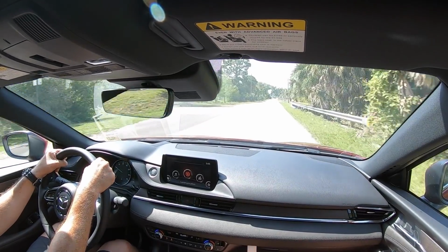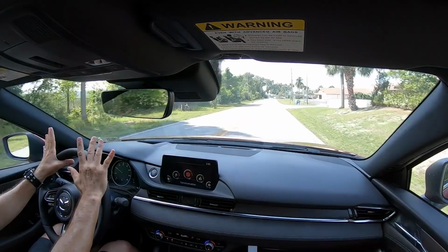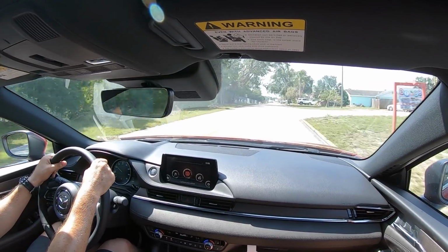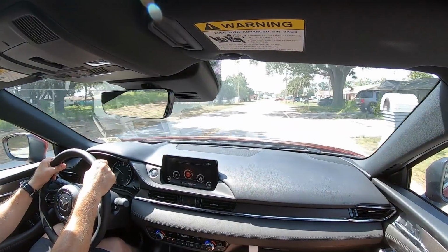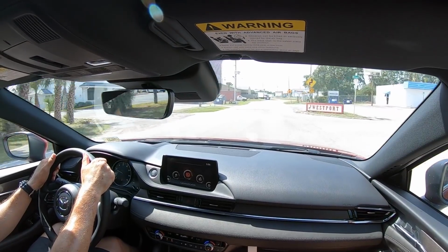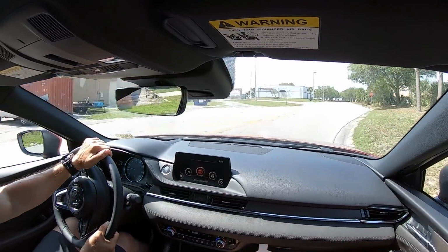I have it in sport mode, real easy to do. You just flip that switch right by the shifter, and that's gonna adjust, like I said, how the engine and transmission communicate with one another and behave. Right away, you feel really great behind the wheel of this Mazda 6, especially with this one being the signature trim, because the materials are even elevated higher. Now, if you don't go signature, don't think you're gonna get some stripped down, bare bones, nothing.